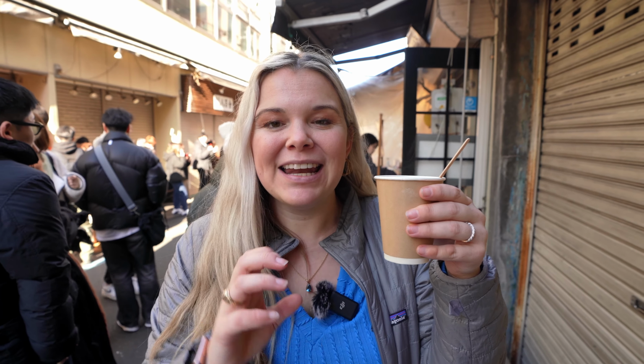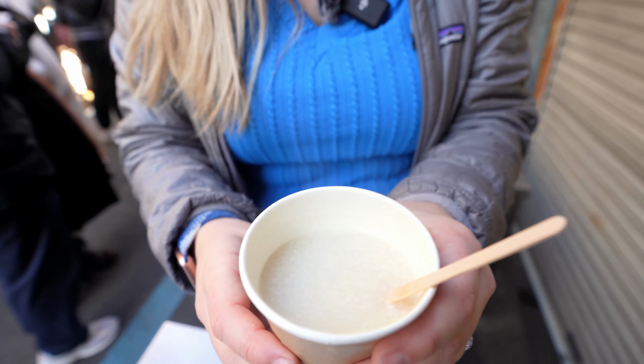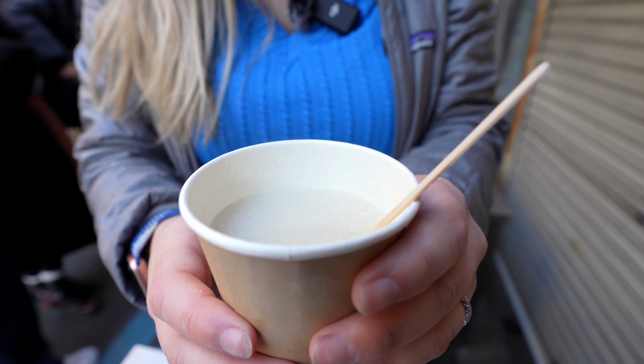And then this little magical drink is amazake. It is a fermented rice beverage that we discovered last time we were here, and it's just absolutely perfect on a cold winter day like today. You can see the steam coming off of it. It is warming my hands. It is gonna warm my insides.